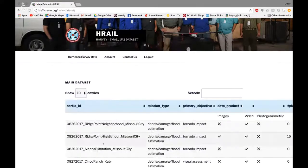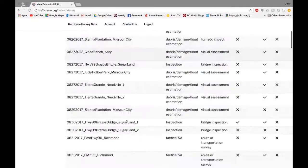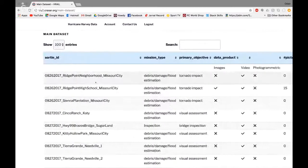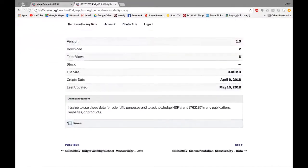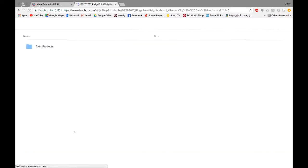And you have everything, all the sorties listed. You can also change the number of entries. So you have all the flights that we've deployed. And if you want to have access to the data product, you just have to click on the name, and it will tell you a short summary, and then you have the options to download it. Of course you're going to have to agree to the terms and conditions. So once you click on agree, you can download the data products for that specific sortie.